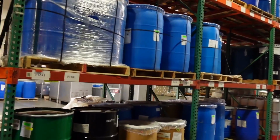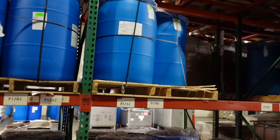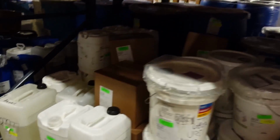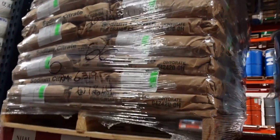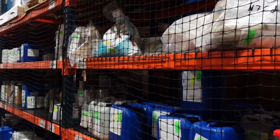So admittedly, I've not spent a lot of time in warehouses throughout my lifetime. I was taken aback, surprised, if you will, by how massive this operation is. Not only that, I rather enjoyed seeing the individual skincare ingredients all stored here after going through the necessary quality checks and everything, getting the green seal of approval.